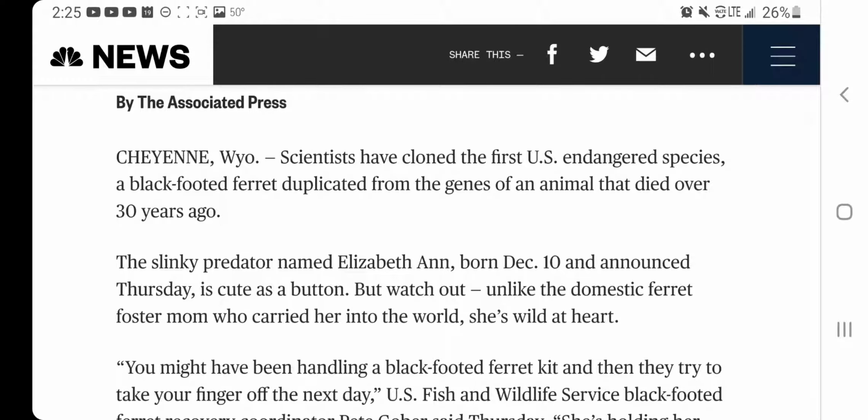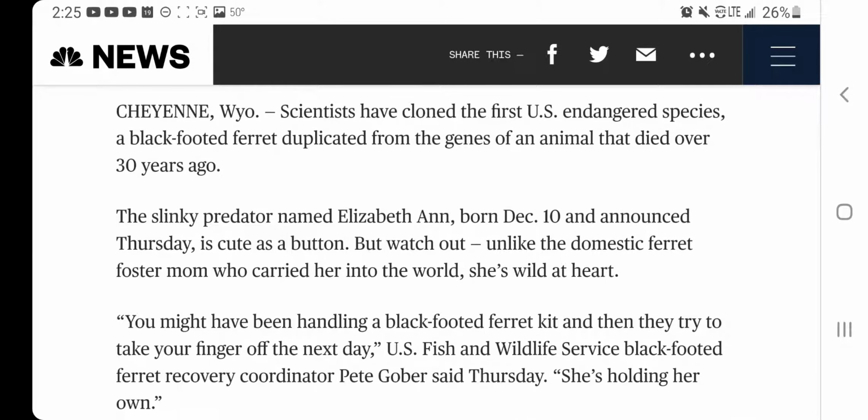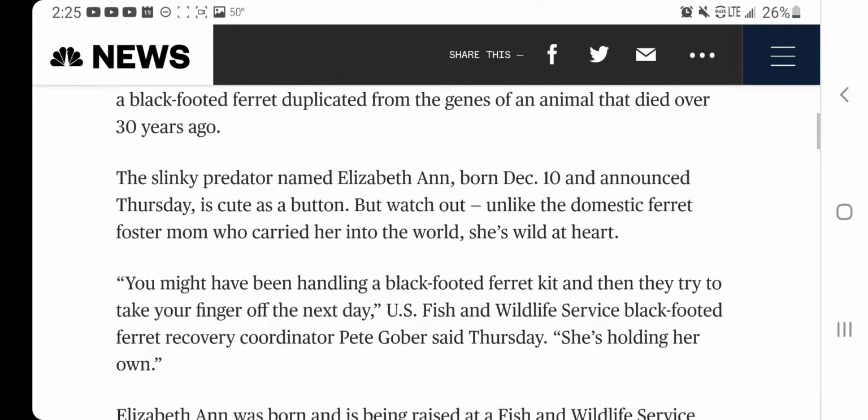Scientists have cloned the first U.S. endangered species, a black-footed ferret duplicated from the genes of an animal that died over 30 years ago. The slinky predator, named Elizabeth Ann, born December 10th and announced Thursday, is cute as a button. But watch out, unlike the domestic ferret foster mom who carried her into the world, she's wild at heart.